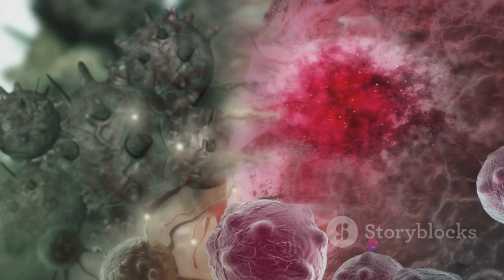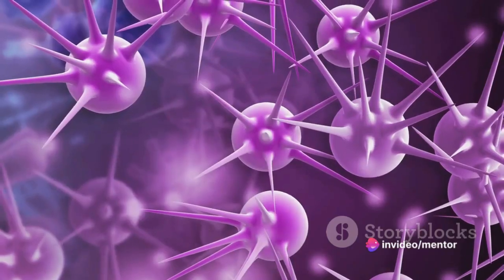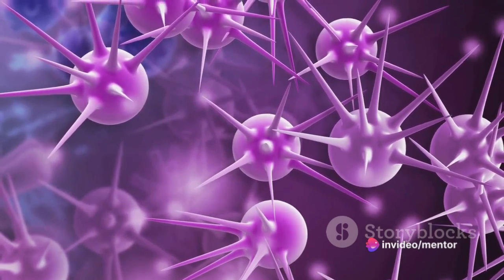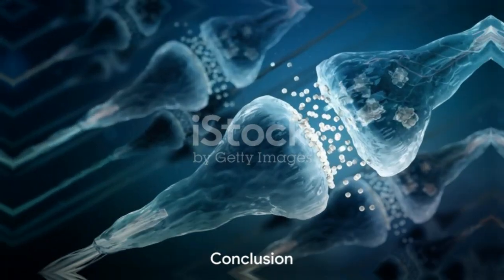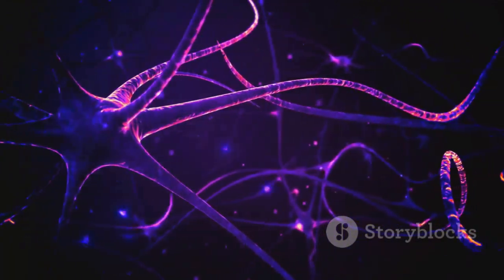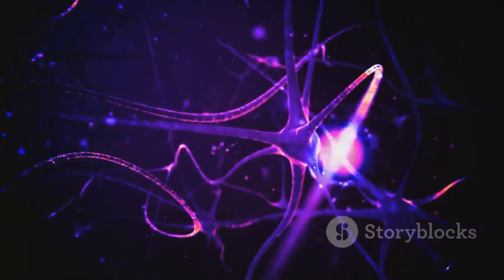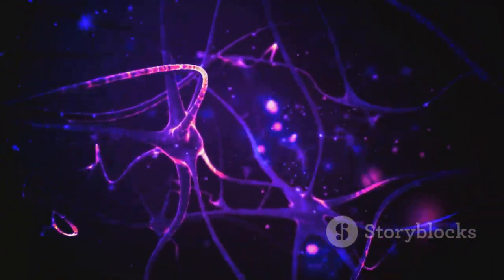However, when these pathways malfunction, it can lead to a variety of diseases, from cancer to neurodegenerative disorders and metabolic disorders. So, the next time you marvel at the complexity of life, remember the intricate communication network of signaling pathways, the silent runners passing the baton in the great cellular relay race.